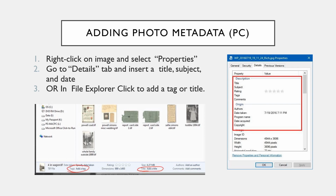Adding metadata is an optional step that you can do one of two ways. One way to add metadata is to right-click on the image and select Properties. Then go to the Details tab and click to add the title, subject, date, etc. Another way is in the Windows operating system. Select the photo in File Explorer, then click to add the tag and titles field displayed on the bottom.